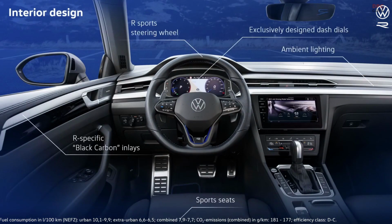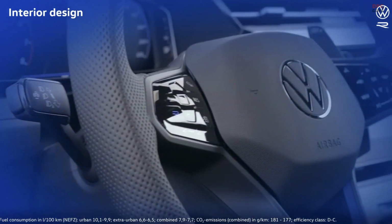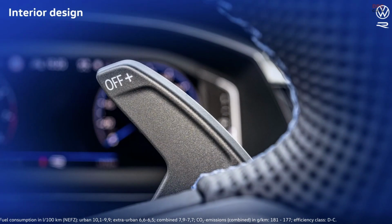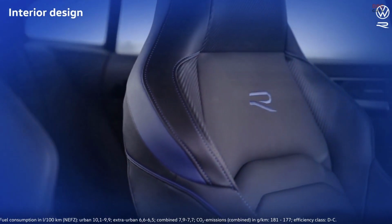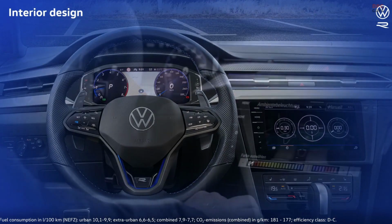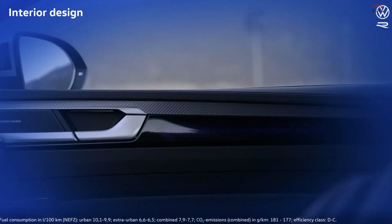A glance at the cabin reveals an interior that's been enhanced with R-style design cues. New seats with integrated headrests and R-logoed backrests. An R-style sports steering wheel with large paddle shifters making for fast manual gear changes when cornering. The aluminium trim inlays and the optional R-style seat leather boast a carbon finish. And of course there's lots of blue, the R's hallmark color. Not just in the contrast stitching, but also in the layout of the digital instruments, and naturally as the default setting of the ambient lighting, which offers 30 colors to choose from.